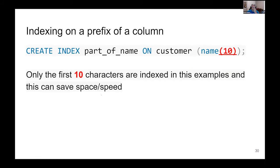Now, if you have some data, say like a last name, sometimes you get away with not indexing all of it. In this case, we're going to create an index, part of name, on a table called customer, and we're going to take the name column and index just the first 10 characters. Now, if you live in a country that lets you have names that are longer than 10 characters, and you can kind of get in the ballpark with 10 or less characters, this is a good option.